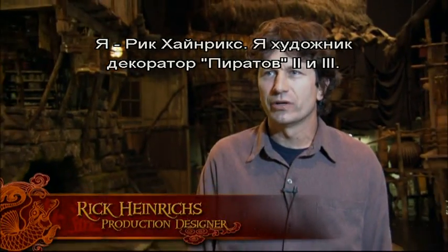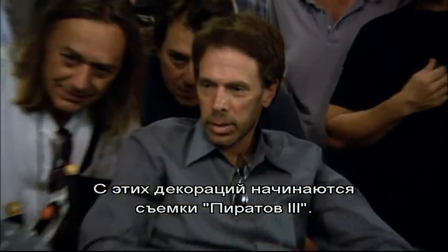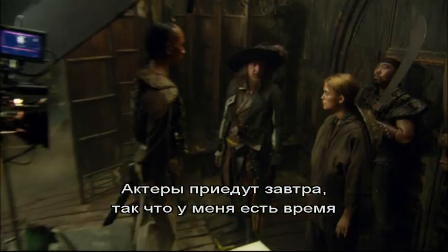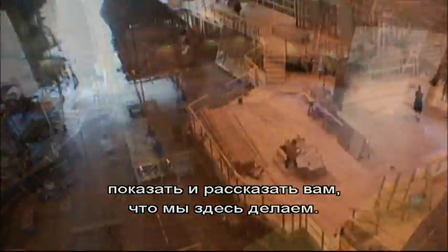I'm Rick Heinrichs. I'm the production designer on Pirates 2 and 3. We're on the set of Singapore. It's a set that is sort of kicking off our Pirates 3 shooting. The actors are coming tomorrow, so it gives me time to come in and give you an idea of what we're doing here.